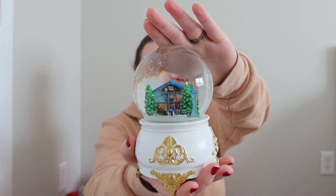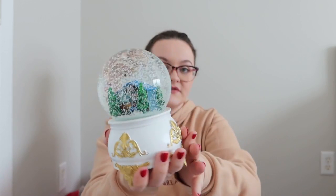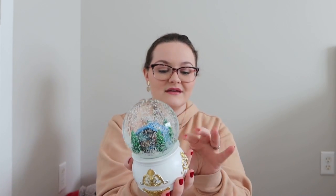Now, it does look a little different from the one that was previously released in the original Lover era. However, I love it so much because I am such a Taylor music video girl. I absolutely love her music videos, and to have this, oh my god, I'm obsessed. And it has a little Lover house, and it just became even more special after it was incorporated into the Eras Tour. So I am so glad that I have this.